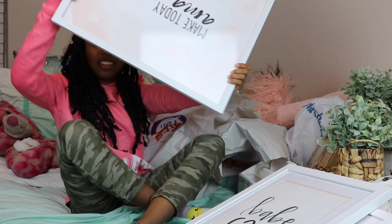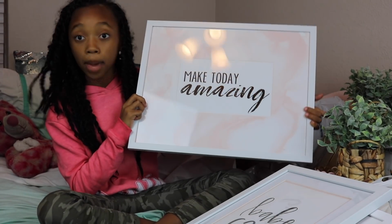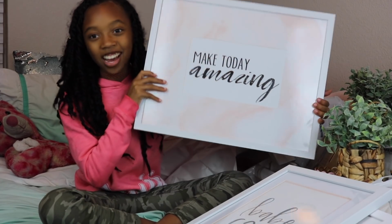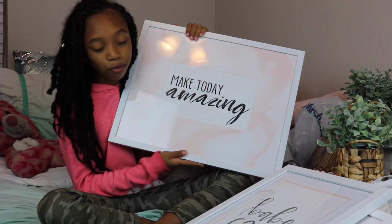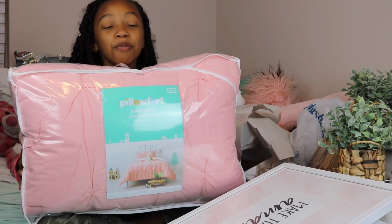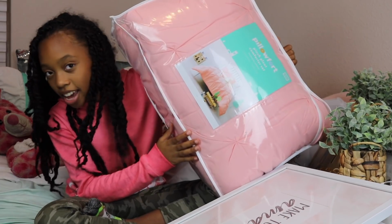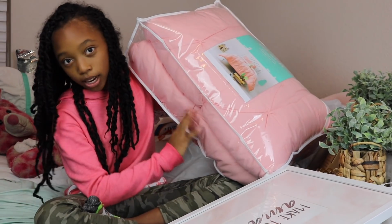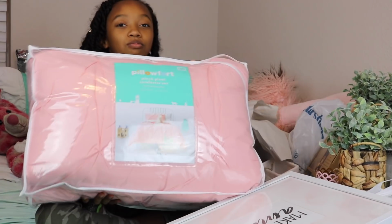Whoa, this is big. This is also from Hobby Lobby, and it just says, make today amazing. I love it so much. I love the pastel. It's just so pretty. Next we have this super cute cover from Target, and it's pastel pink again. You guys probably think I'm crazy, but it's all gonna work out in the end. Trust me.